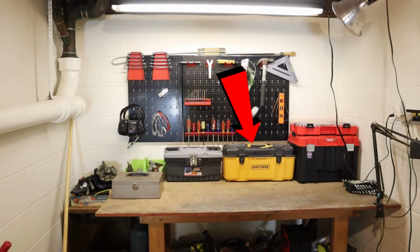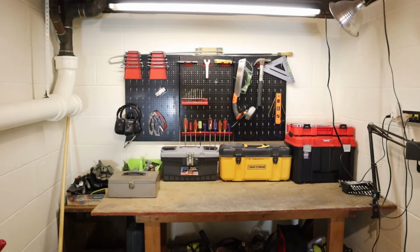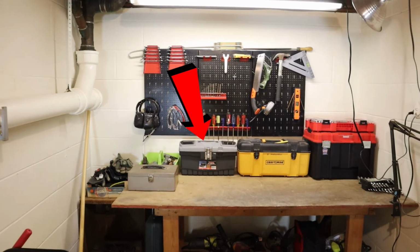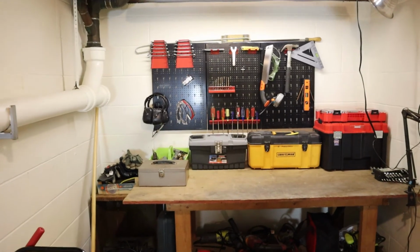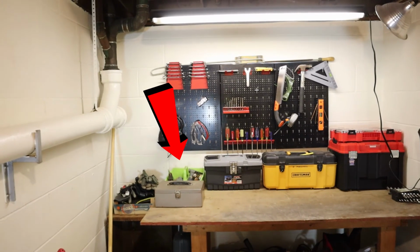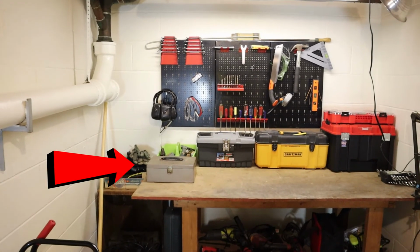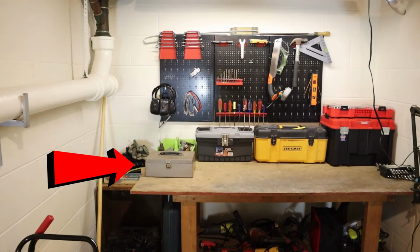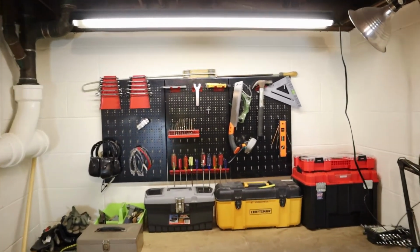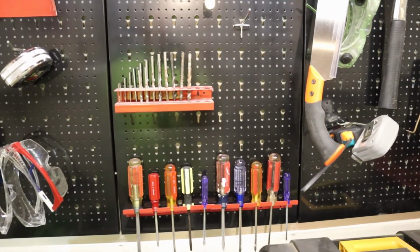The yellow toolbox includes axes, rubber mallet, and all my pipe wrenches. It's a very heavy box. Then we have the gray toolbox that has everything related to drills and screwdrivers. And then we have a miscellaneous green container that has like a loose hammer, screen repairers, a bunch of loose stuff. And then in the little gray box in the front is all of my miscellaneous nails and screws. On the pegboard in the back, it's just a bunch of random stuff, but it's nice to have the drill bits and the screwdrivers kind of just out there that I can utilize them.